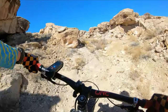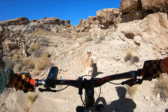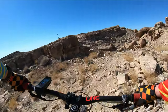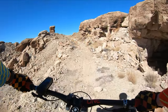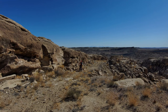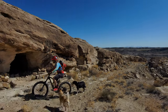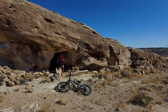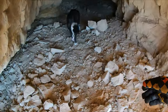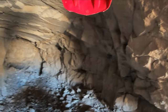A bunch of just small little mines in these cliffs in here. Oh, timber's there. Small little mine there had a whole gate on it. Look, doggies. Nice little hidey hole.